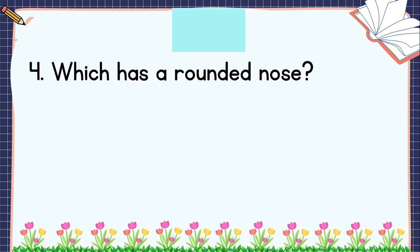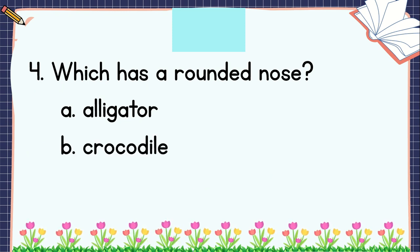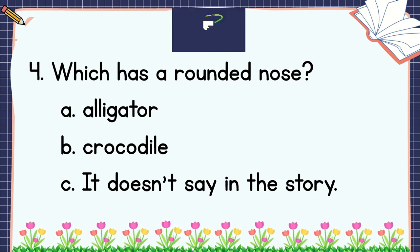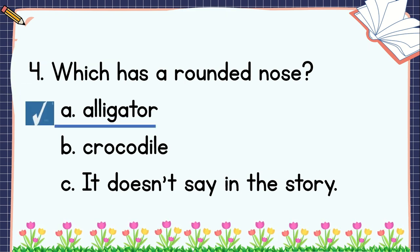4. Which has a rounded nose? A. Alligator. B. Crocodile. C. It doesn't say in the story. You're right. The correct answer is A. Alligator.